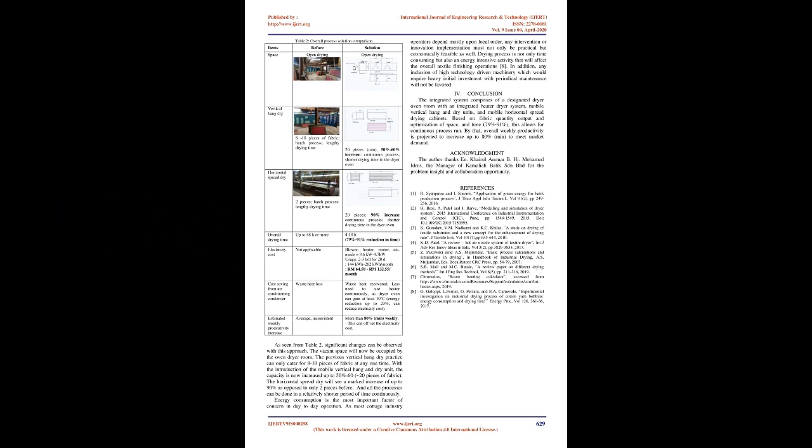Previously, we discussed the option of using a solar heating system. However, this option can have limitations when it comes to having sunny weather, as the east coast of peninsular Malaysia is subject to prolonged monsoon every year-end. As seen from Table 2, significant changes can be observed with this approach. The vacant space will now be occupied by the oven dryer room.